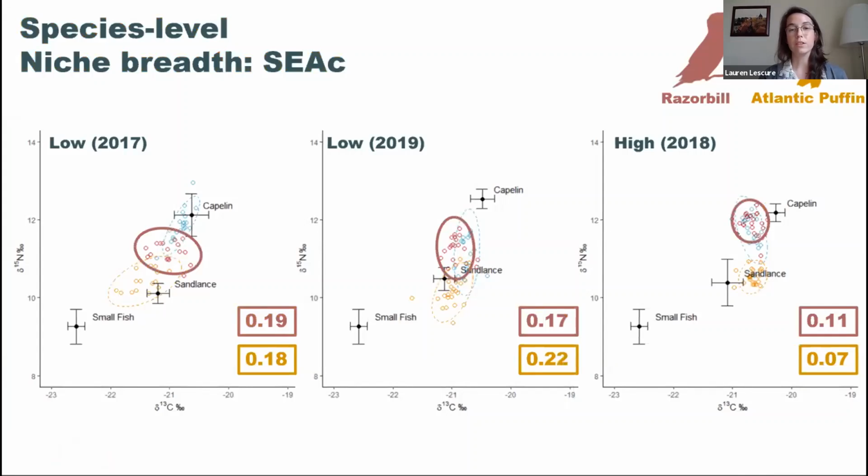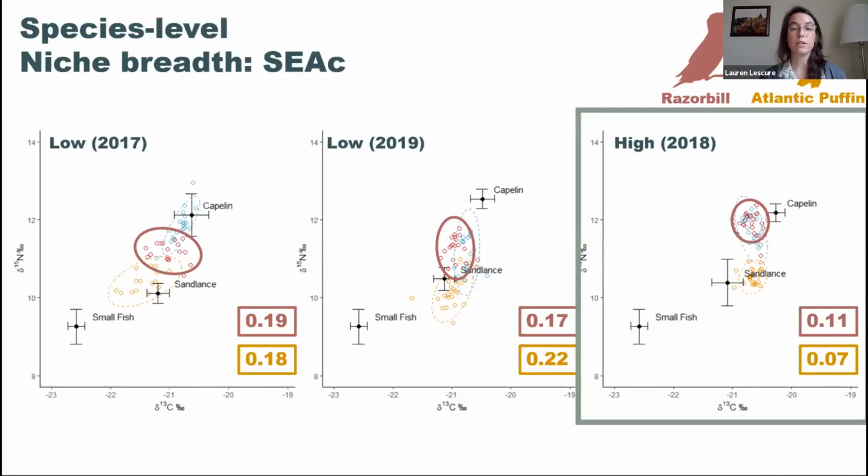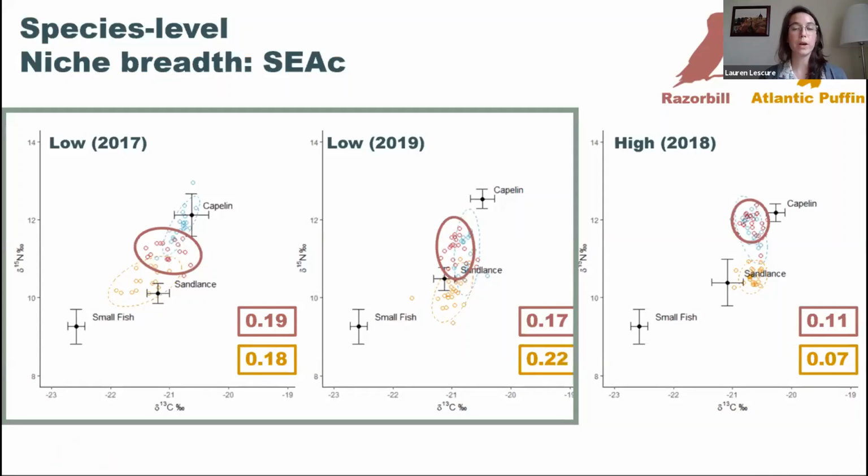And then if we look at another species, so adding in razorbills, puffins and razorbills seem to be reacting to this change in capelin abundance in a similar way, with our high capelin biomass year, so 2018, having the smallest niche breadth, and then our low capelin biomass years of 2017 and 2019 having a larger niche breadth.